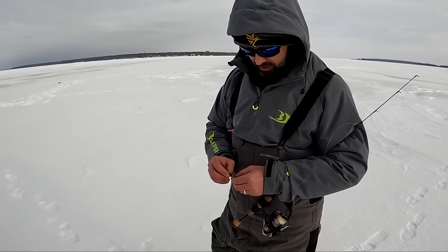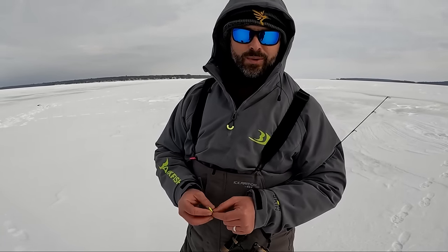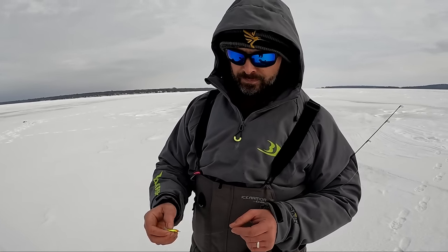There's so many perch in it that if you do fish with small panfish jigs and like a waxworm or a Euro larvae, you are going to catch a zillion perch that are this big. So I would recommend going with something that's a little bit bigger.